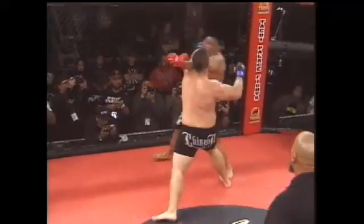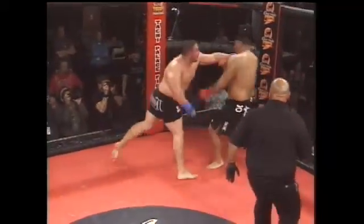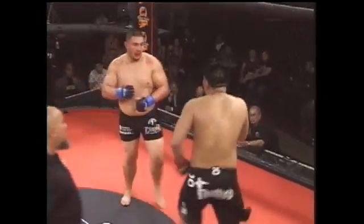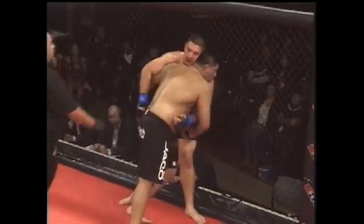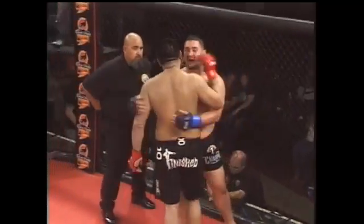Ayala trying to take a chance, threw a Superman punch. Trying to take this round. Oh, Freddie Aquintania is hurt. About 3 seconds remaining in the fight. The rematch between Javier Ayala and Freddie Aquintania goes the distance.